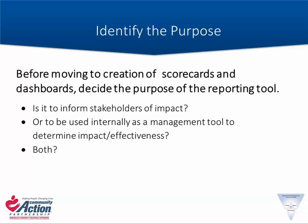For example, your internal supervisors might want to know how often the staff is meeting with the customers or with the help seekers. And that might not be of any interest to the external funders, but it's important for your internal management. So you may have different kinds of data that you collect and different frequencies of collecting it, but it's all about you identifying the purpose of the reporting.